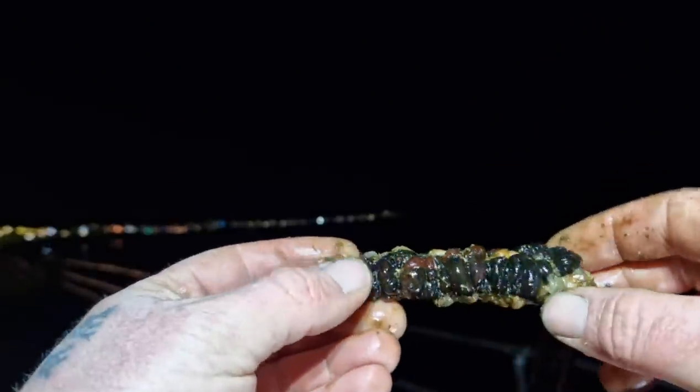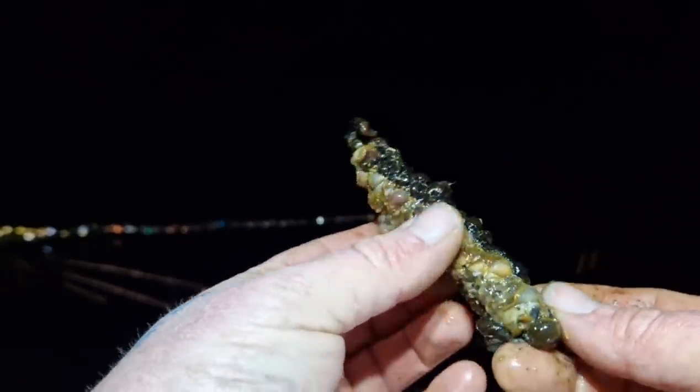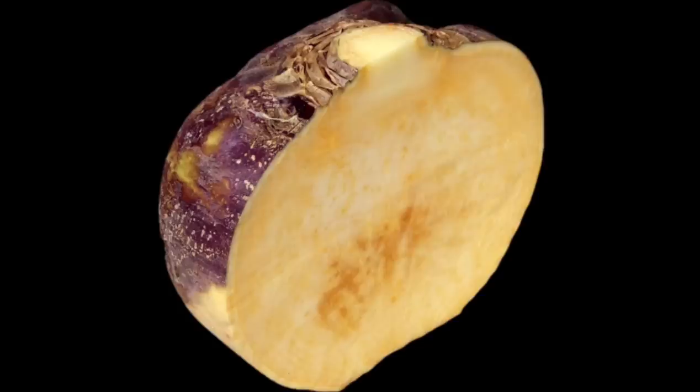Yeah, it's a nice bait, that. I could even half that, put a little one out to begin with. But yeah, lovely bait, that. We'll see how we get on with it. I'm intrigued. Like the top bit of swede.